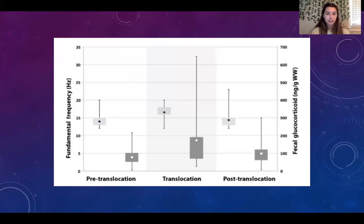I would equate this trend to when humans are under stress and our voices tend to go into a higher register because we're anxious or nervous. And what's interesting is that the frequency of calls and rumbles stayed elevated when comparing post-translocation to pre-translocation.